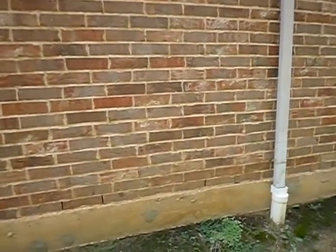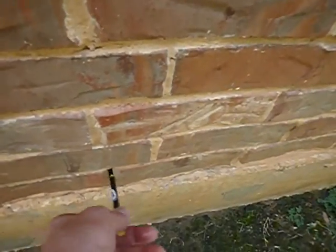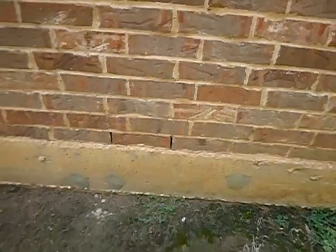All walls leak. We design them to shed water faster than they accept it. We want to keep the inside dry. These weep holes help us do that. They help us achieve that.